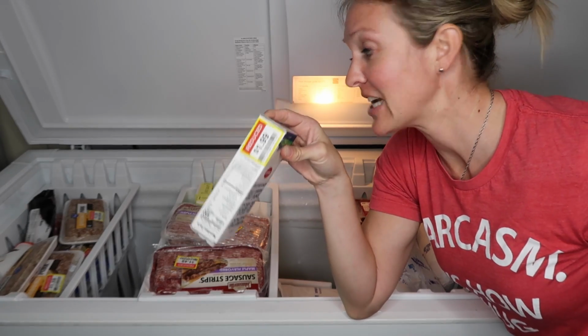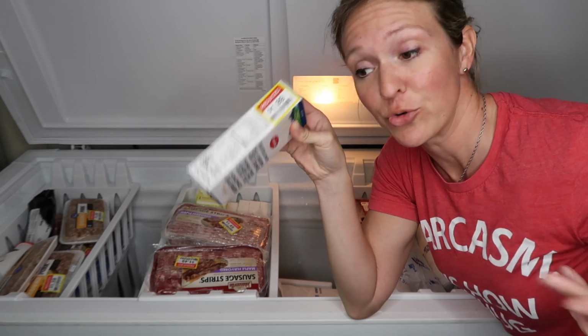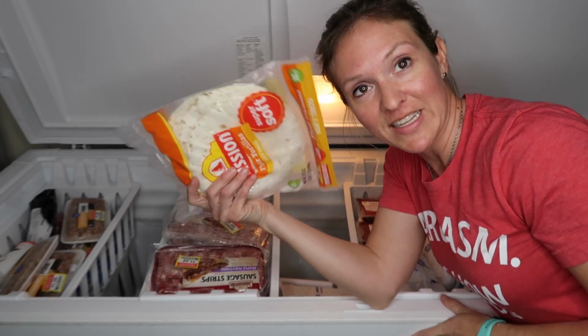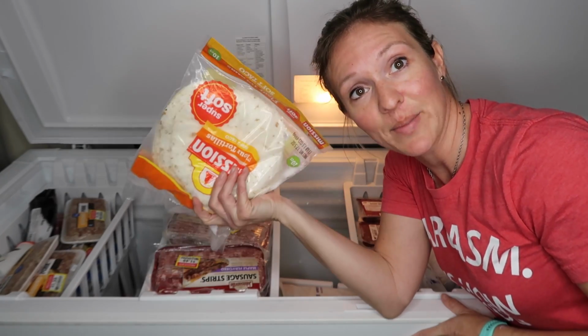Basically, when I freeze stuff, I just throw it in here the way it is. I don't do anything special to it. And I personally have not had a problem with that, although your freezer might act different. Oh, hey, remember when I bought these? Sitting here in the freezer, just in the baggie. Let me take you off the tripod. I'll show you a little bit better.